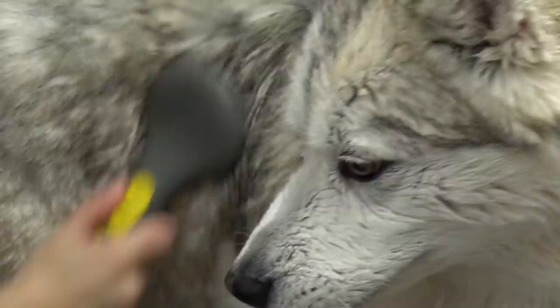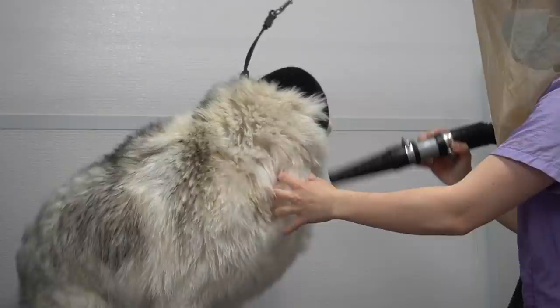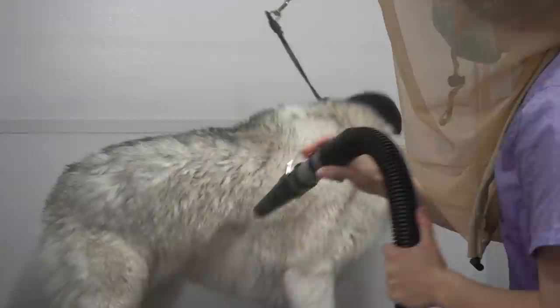I've placed a happy hoodie around her ears in order to muffle the sound from the dryer. Most dogs calm right down for the blow-drying process when they are wearing one. In this case, I noticed that Alice really did not like the happy hoodie, so I removed it. Ultimately, we use them for the comfort of the dog, and if the dog does not like it, they do not have to wear it.